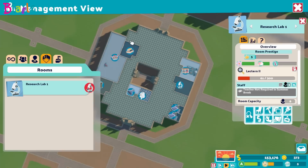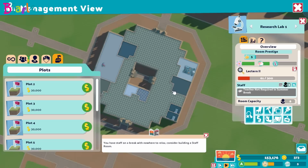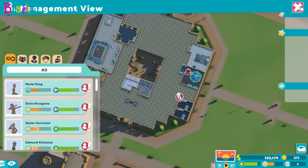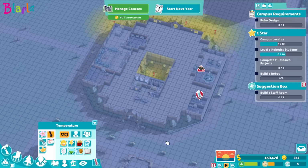Also, if there's an awful lot of janitor jobs popping up, you get that information here as well, if there's a lot going on. Indeed you do. And then of course the plots, which we like. You can see, then we get a little icon for that, or you can just turn everything on. It's a really cool little system, particularly if your campuses are getting quite large and sprawling. It can be very useful. Anyway, everybody's cold, and look how cold our campus really is.